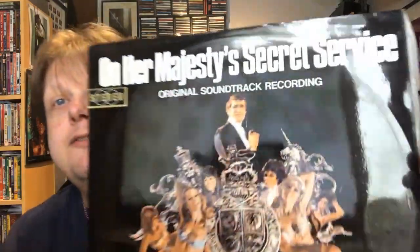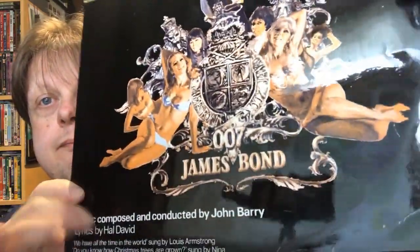Excluding the fact that I've got a discount on it, it would be a bit more than I would normally want to pay for a Bond soundtrack I already have on CD. But A, it's my favourite Bond soundtrack, and B, it is an Australian press, so that's a bit different and is appropriate given who the actor who played Bond was. There's your clue. And sod it, basically. Anyway, so this is an Australian press of On Her Majesty's Secret Service.